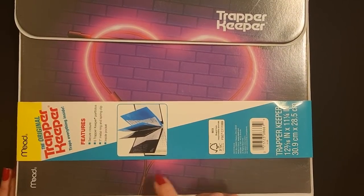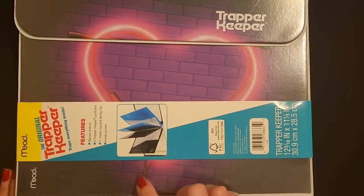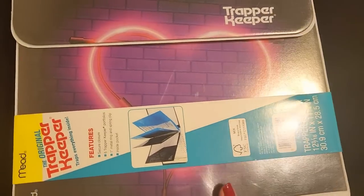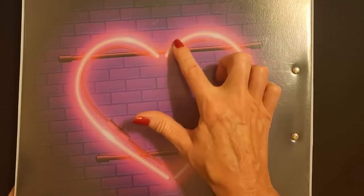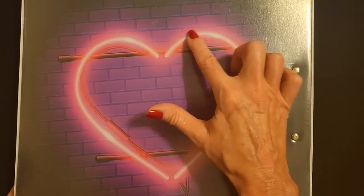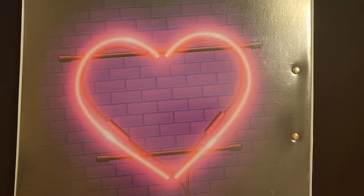So this is like a mirror image of the heart on the back, because down here we have this part going down this way instead of this way. And that is a look at our third Keeper today. I like it. That's very cool.